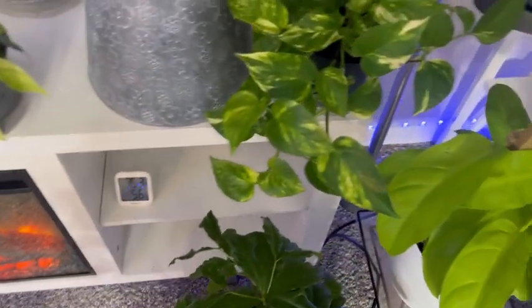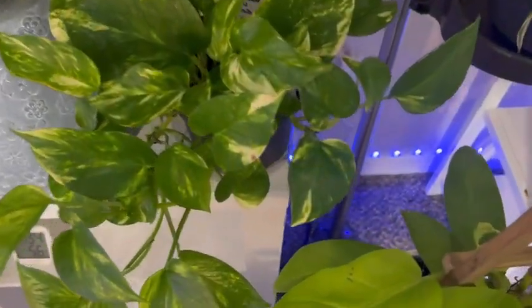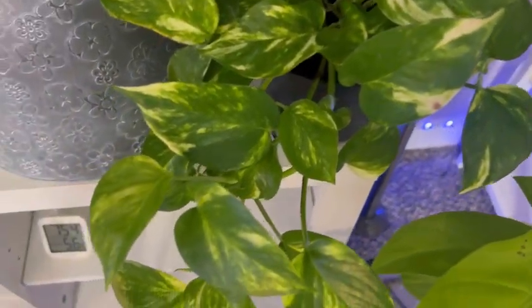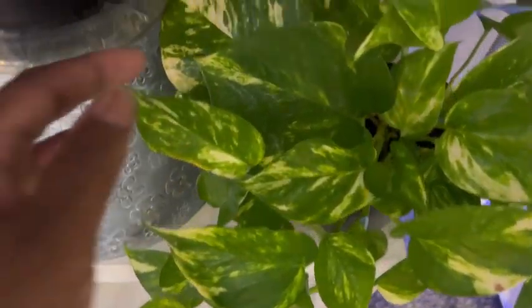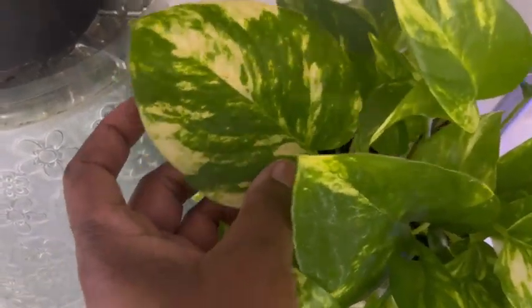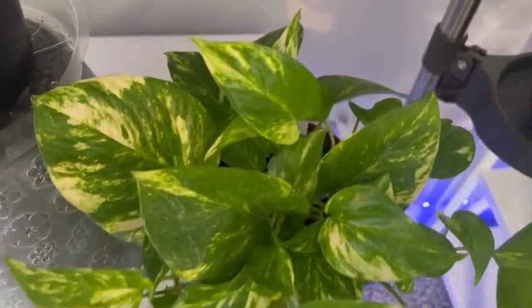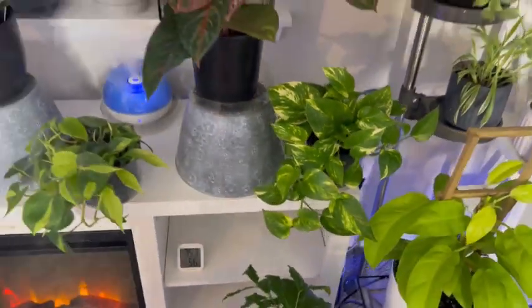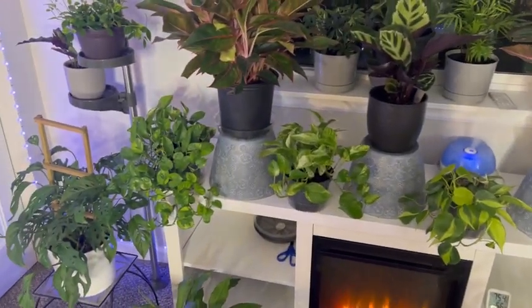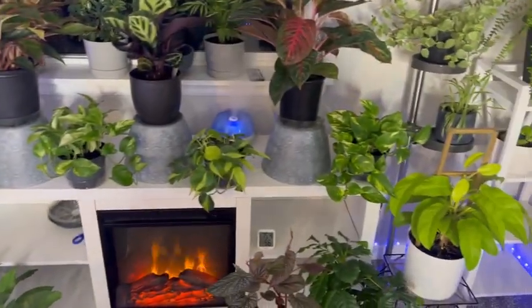And then here we have another pothos, and I think this is my golden pothos, and some of her leaves are just absolutely huge. Look at that. And so she's hanging out here, and so yeah, that's the setup. And so when I am sitting here relaxing, I get to look at these beautiful plants.